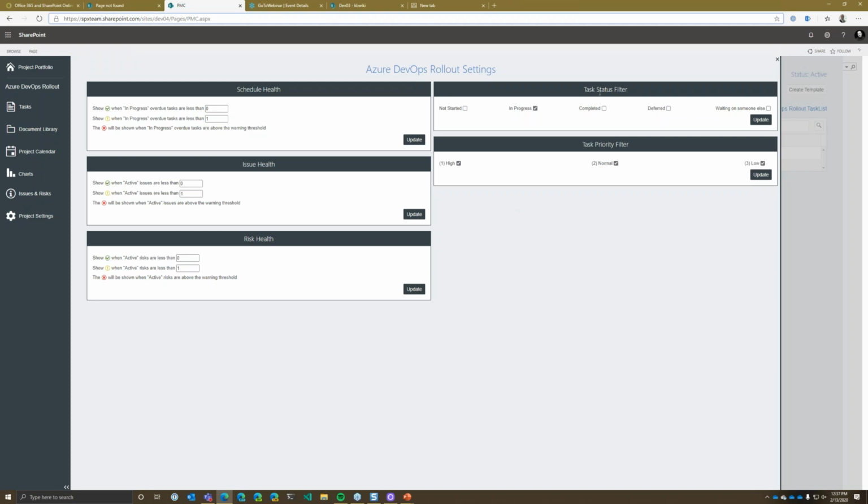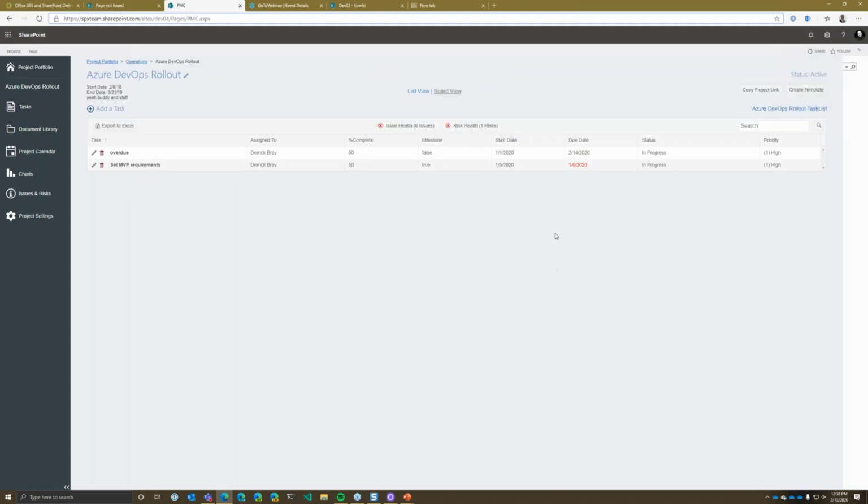We do have task status filters, so we can show or hide these various task status types. If you want to show completed tasks on the project homepage, you can. If you want to show the deferred ones, etc. Right now, we've chosen to show just in progress ones. And then we have the task priority filter to show. Right now, we want to show all 3. So that's pretty new too, pretty new updates there.